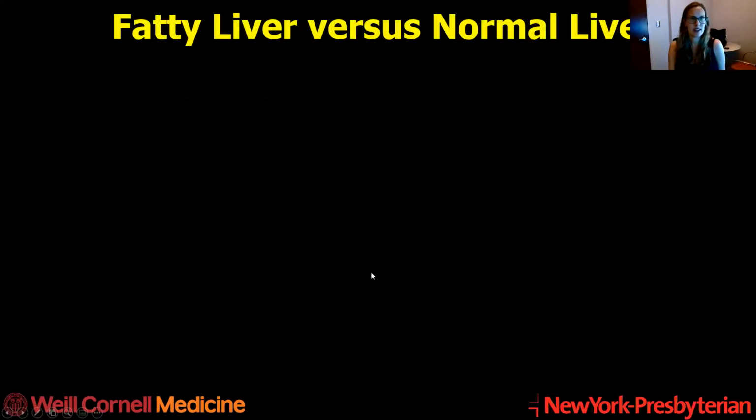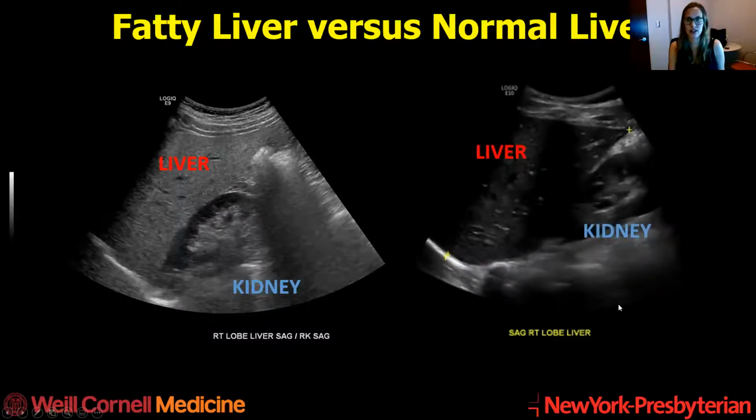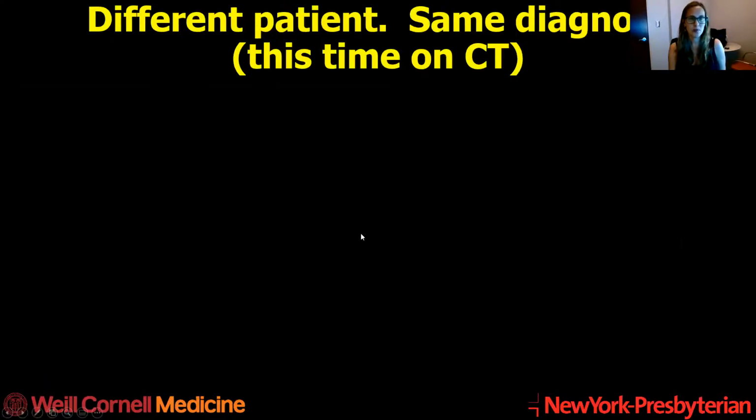So let's look at these compared to one another. Here we have the liver and kidney in our patient with abnormal liver enzymes, and here's the liver and kidney in a normal control. What do you notice is different? So in a fatty liver, or hepatic steatosis is the medical term, the liver itself appears brighter, or more echogenic is the ultrasound term, compared to a normal liver.